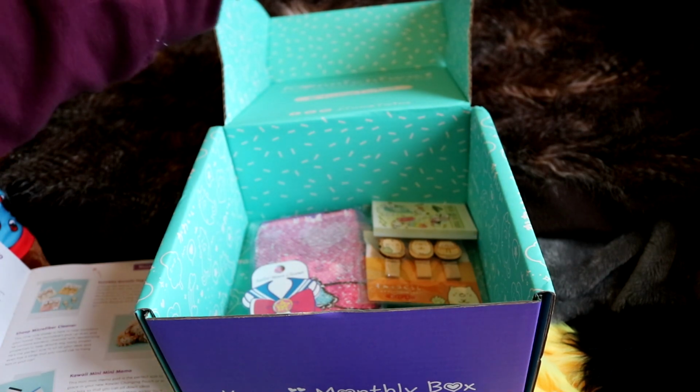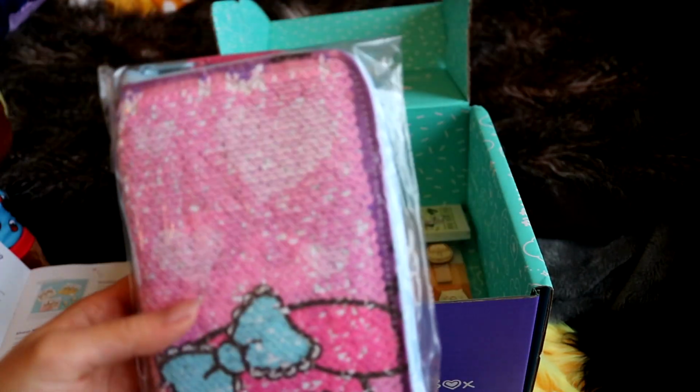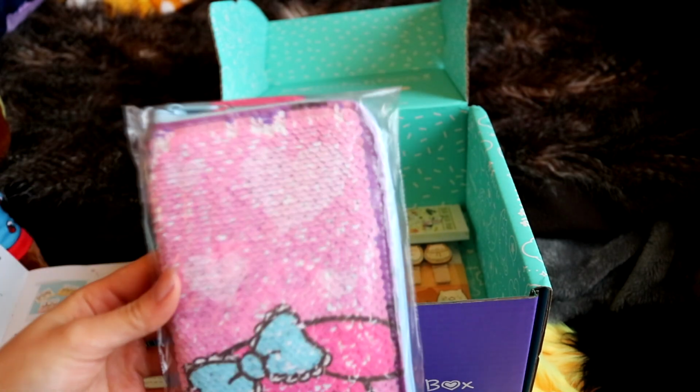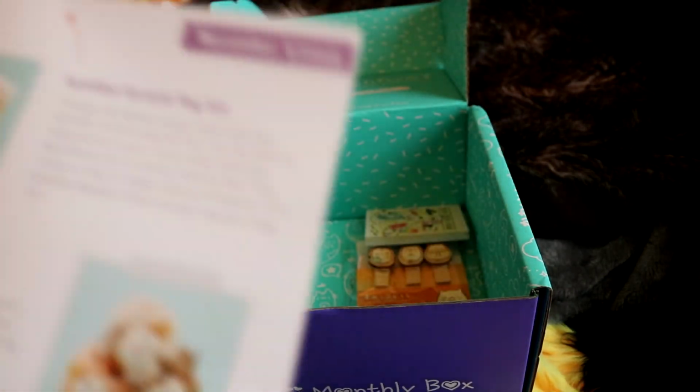Okay, let's go with... Oh, okay, I know what one of these is. Thing is though, I don't really like My Melody that much. And I don't know what I'd use this for, but I am going to open it, just a smush, rip. But I will put it in the giveaway pool, but you have to accept the fact I smushed it a few times, okay? Because I'm going to do it.